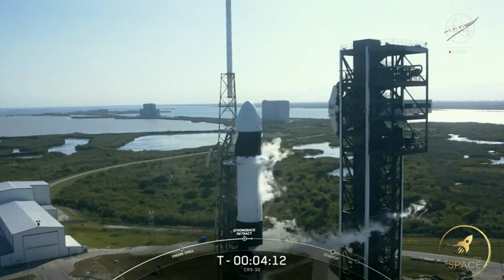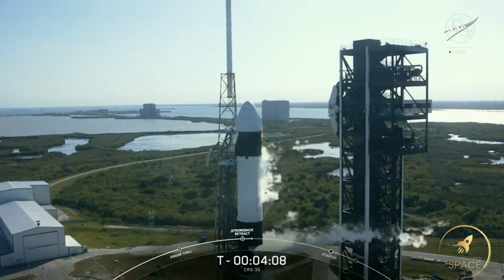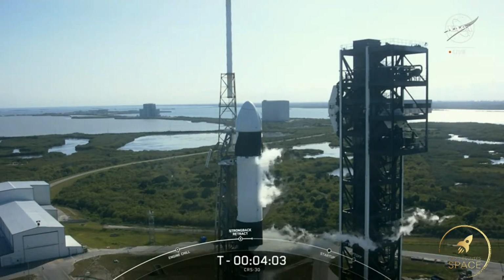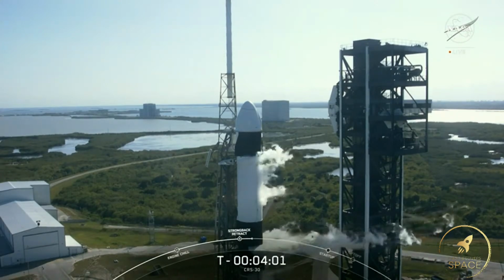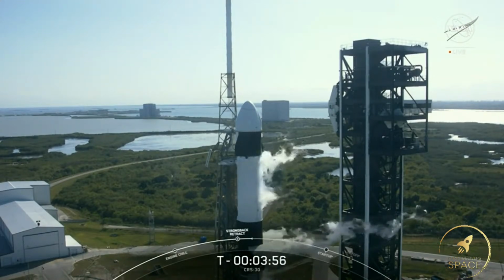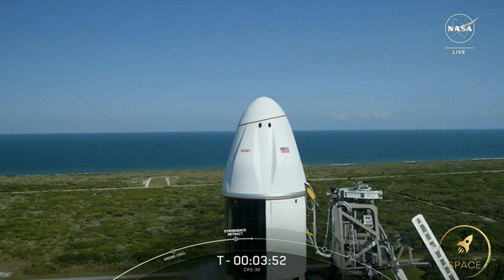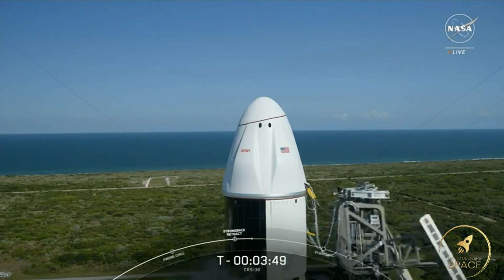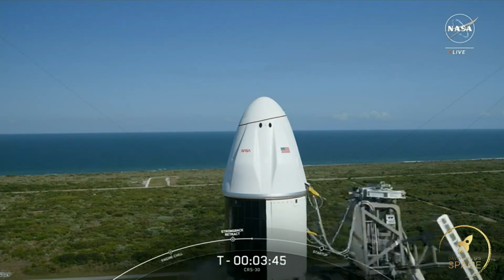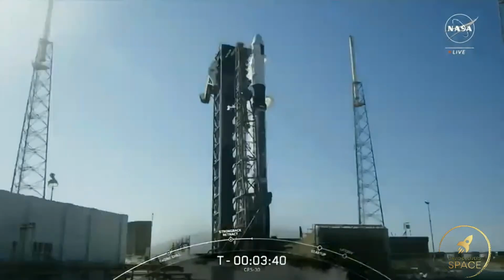In just a few seconds, you should see that strong back recline away from Falcon 9 and Dragon. There you can see the strong back slowly leaning away from Falcon 9 and Dragon. Over to you, Gary.